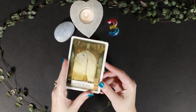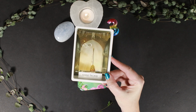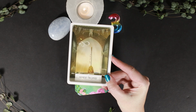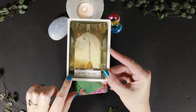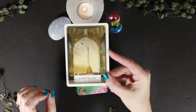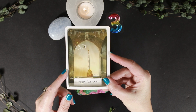But this is such an important message, such an important card, that I wanted to make sure that I explored everything around it. 42, Chop Wood. So we will get to the chop wood part in a moment, but when I see 42, and it's always prominent on this particular card, a couple of things. First of all, 42, Douglas Adams, he wrote Hitchhiker's Guide to the Galaxy. 42 is the number of life, the universe, and everything.